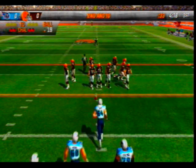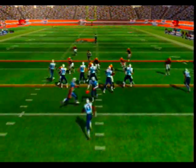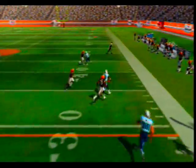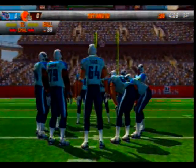Second and 10. Ball on the 19-yard line. Let's run, man. Cleveland goes with a four-man front. Setting up play action. Gets rid of it. And it's caught. McIntosh is there for the tackle at the 39. You give him some time, he'll hit his man. And the thing is, he doesn't care how big that window is. With his accuracy, everyone's open.